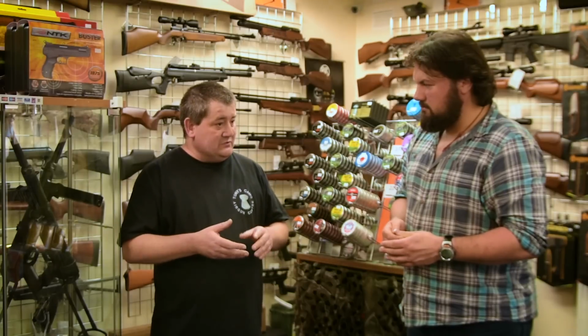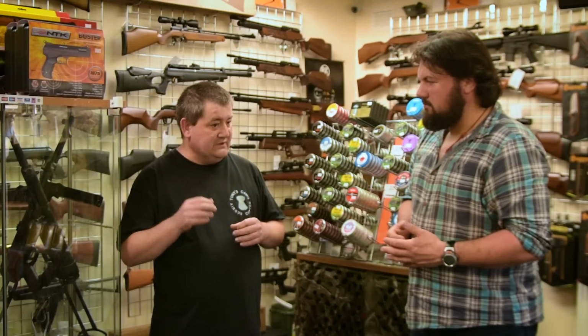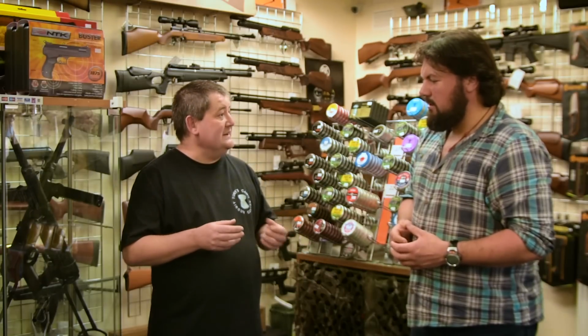So yes, both calibres are good. I can potentially talk a .22 shooter into shooting a .177. I can't do that the other way around, simply because .177 does have the benefits of being a much faster projectile, spends less time in the air, and it travels a lot flatter. That said, there isn't the energy transfer when it hits the target, so you're always going to have that 50-50 at the end.